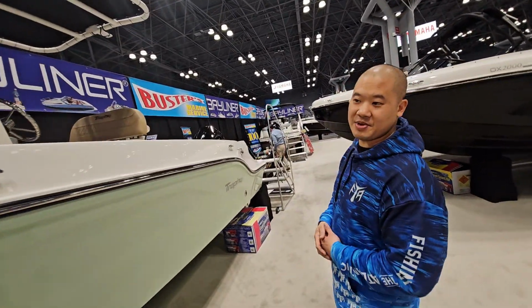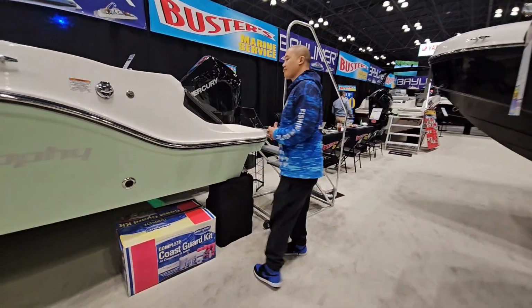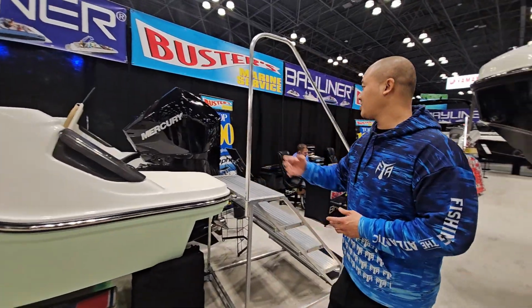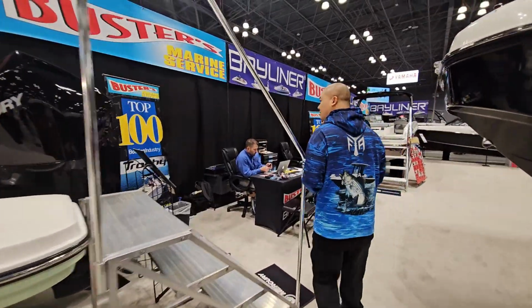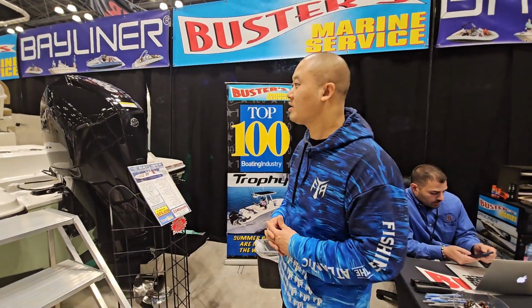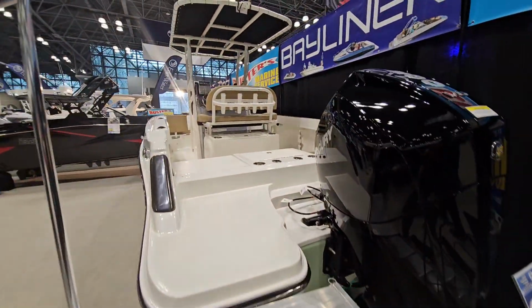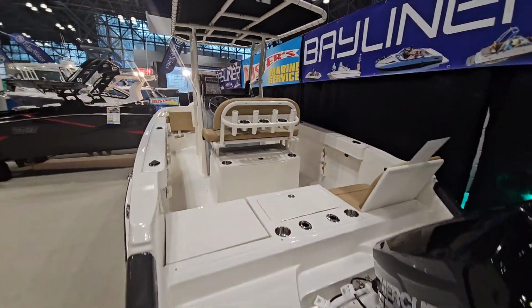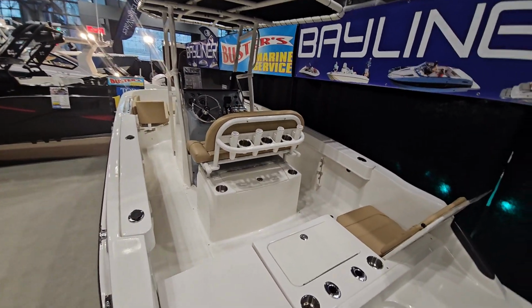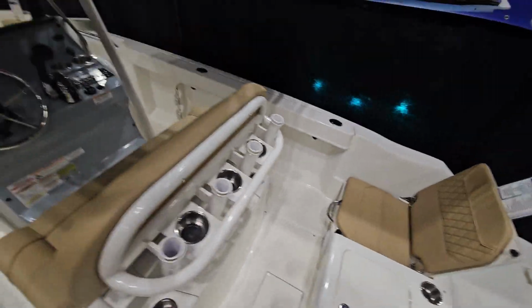So great price point. Let's take a look, give them a little view on the inside. It's got some seats in the back as well. So yeah, they added some foldable seats. This comes powered with a 200 outboard Mercury. Let's give him a little peek. Do a quick little walk.